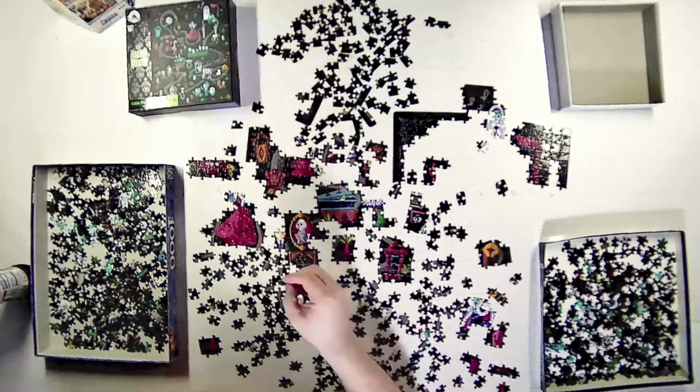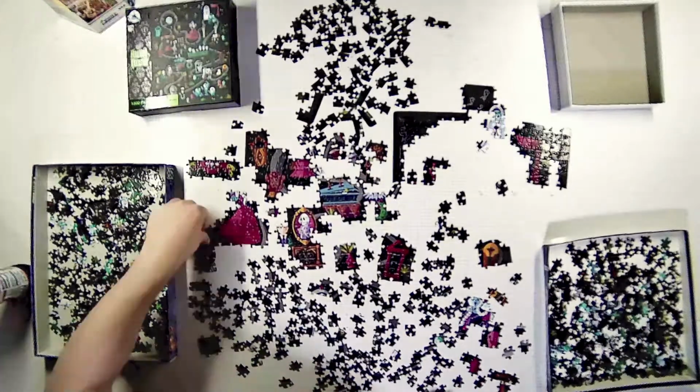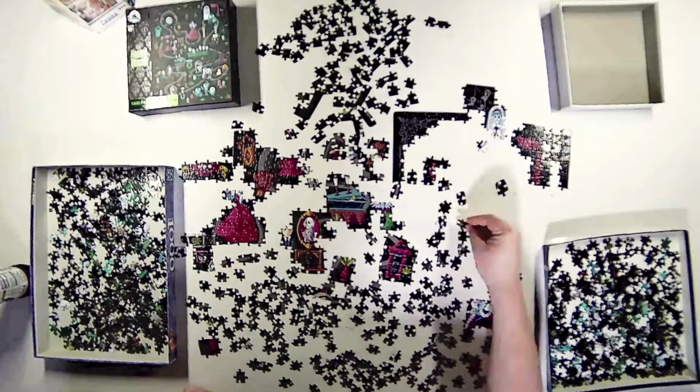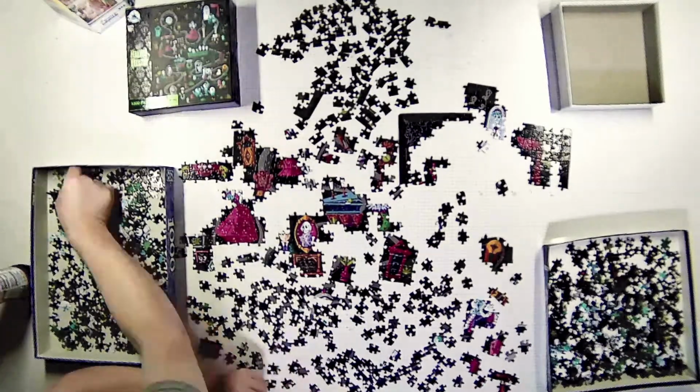Now, normally I would post a link to the artist. Again, Disney is not exactly forthcoming on the box. They just say Disney, so all the credit goes to whoever on the Disney team was responsible for making this puzzle, the artwork and things of that nature.